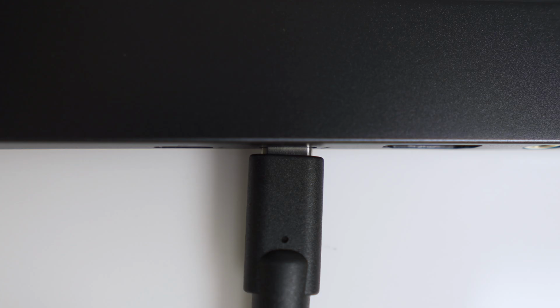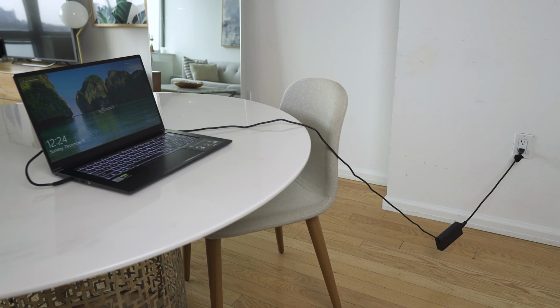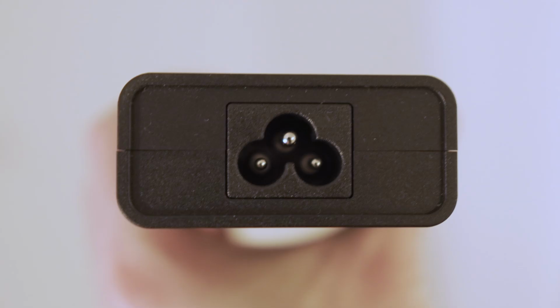Also, the edges of the chassis are a little bit sharp, so if you're planning to use the laptop propped up on a couch or in bed and you don't have a blanket between you and the laptop, it can bite into you a little bit and feel uncomfortable. And the USB-C cables do not go fully into the laptop. A little part of the metal connector sticks out. This makes it feel a bit flimsy. The included USB-C charging cable is ridiculously short, but you can easily buy a longer cable. Here's the connector you need.